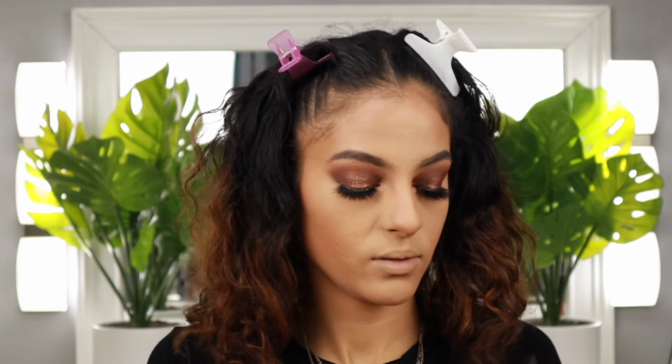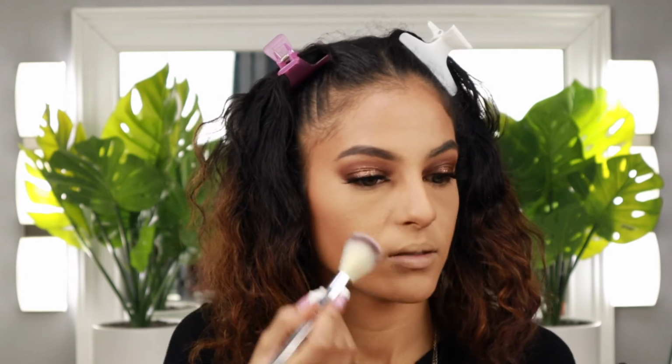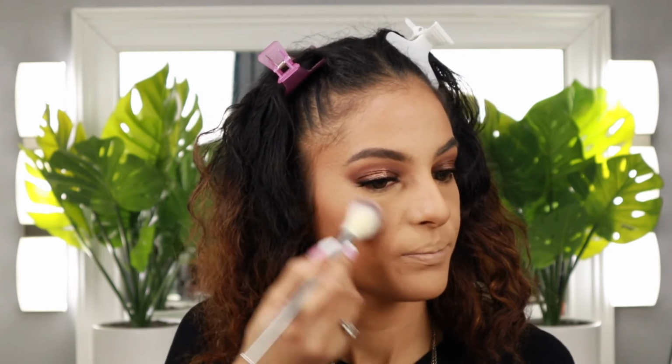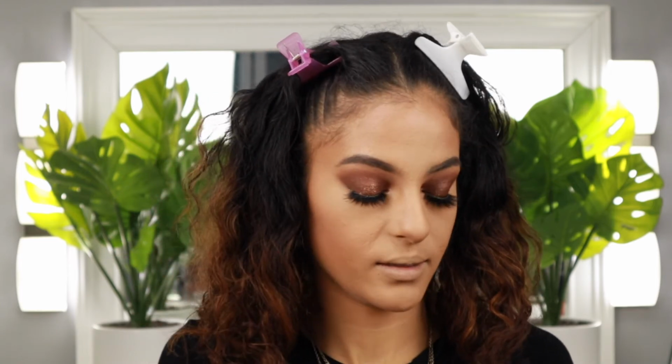I do like the orange vibes that it's giving, so I'm just going to put a little bit of that on my cheeks. And this one does have a little bit of glitter in the pan, so it might be a little illuminating. Oh, this is really, really pretty. I like this one.